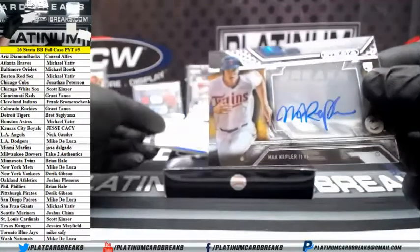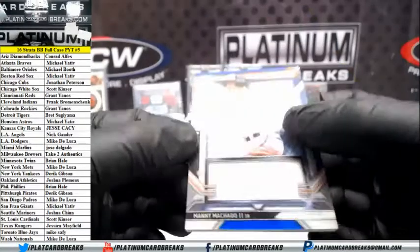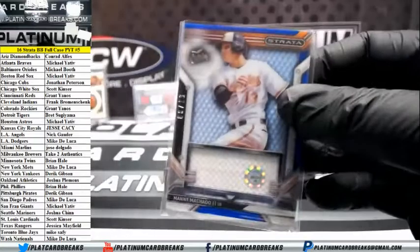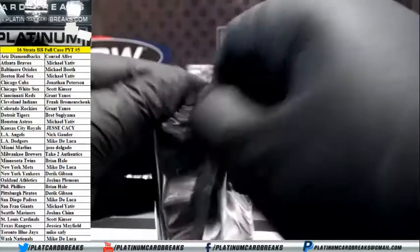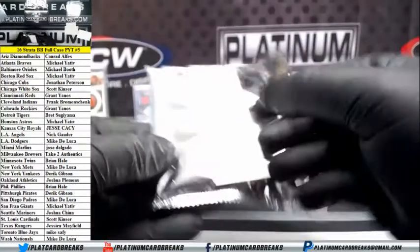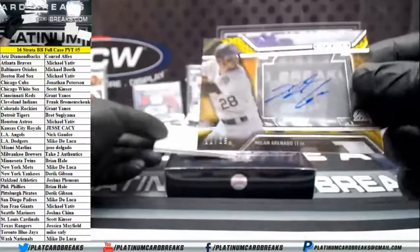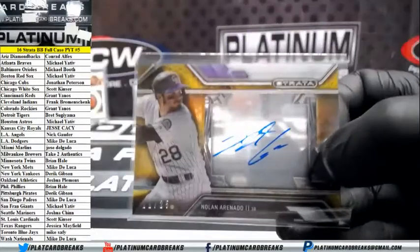Max Kepler, rookie auto Twins. And number 99, Machado jersey for the Orioles. Mr. Booth, 255/220 JB. Number 25, Nolan Arenado, Colorado Rockies auto. Insane.